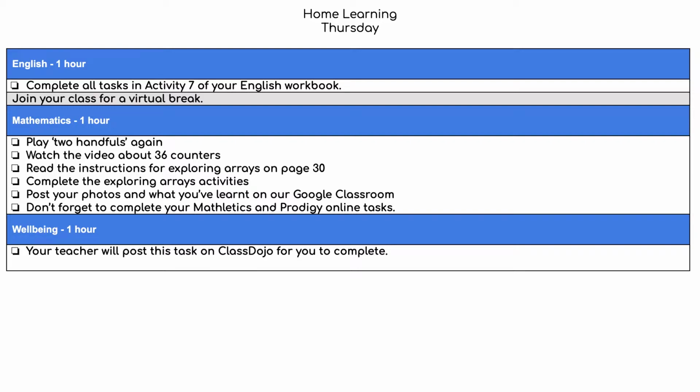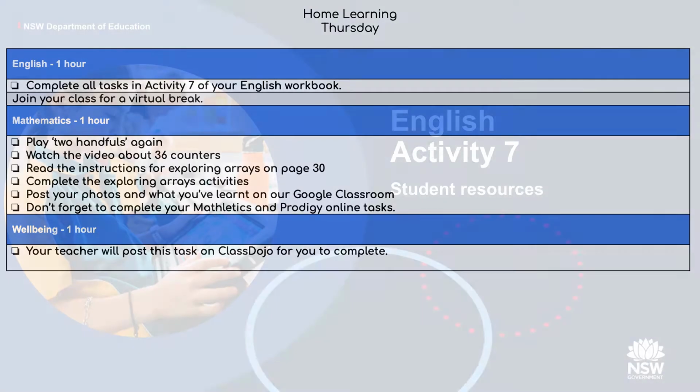For Maths, playing 2 handfuls again, which is the game you played yesterday, and I will go further through those instructions underneath when we get to that page. And then Wellbeing, your teacher will post it for you. I'm about to explain it to you, but if you're on the Thursday workbook, it is the last page.